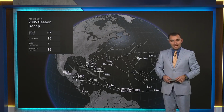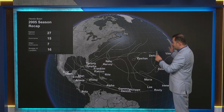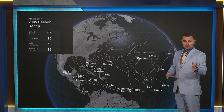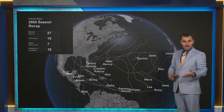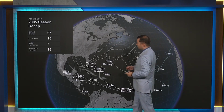Today we are going to be recapping the hurricane season back from 2005 in the Atlantic Basin. And as you can see right here on this map, it was a very active season. Not only did we go through the entire alphabet, but we also had to tap into the Greek alphabet, meaning we were talking about alpha, beta, so on and so forth. So let's recap what we did see.